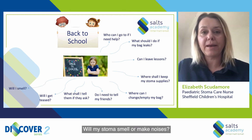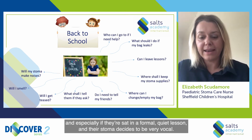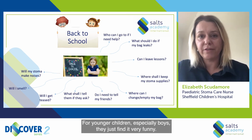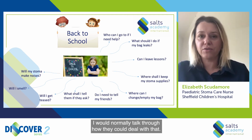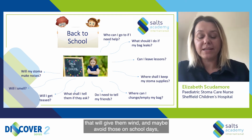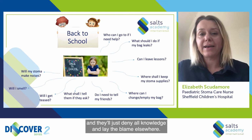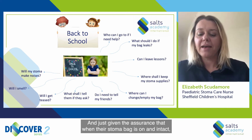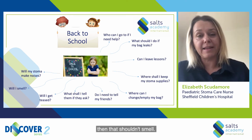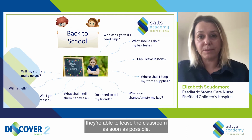Will my stoma smell or make noises? This is a question that always worries older children, especially if they're sat in a formal quiet lesson and their stoma decides to be very vocal. For younger children, especially boys, they just find it very funny. I would normally talk through how they could deal with that. So talking about avoiding foods and drinks that will give them wind, and maybe avoid those on school days. Or a lot of children will just turn around and deny all knowledge and lay the blame elsewhere. And just giving reassurance that when their stoma bag is on and intact, then that shouldn't smell. And if they do have a problem with a leak, they're able to leave the classroom as soon as possible.